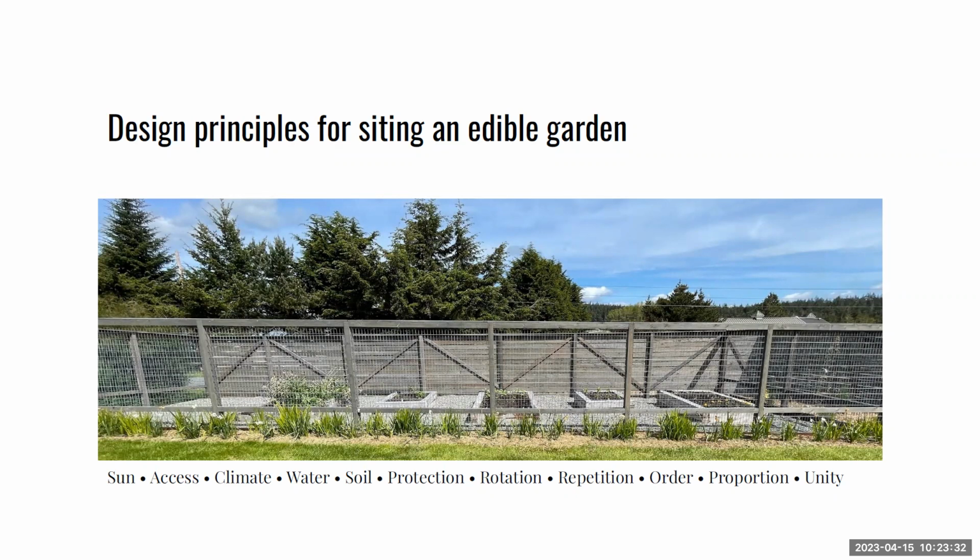And the last element that I like to think about when I'm designing an edible garden is just overall unity and the connectedness of elements, and again, consistent aesthetics.